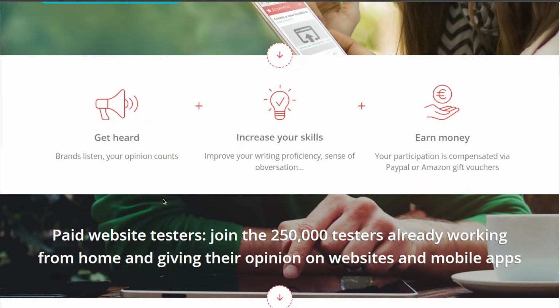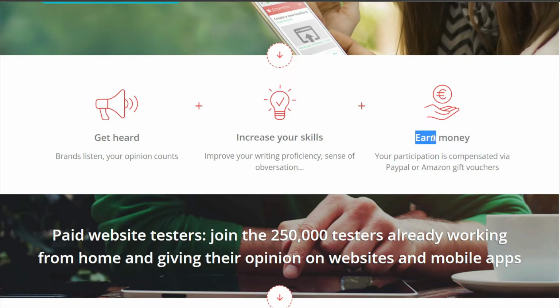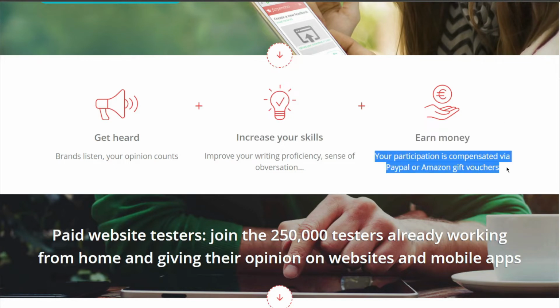As you browse the page, you'll notice these icons along with brief descriptions of what they mean. To summarize, the first step is to get heard because brands care about what you have to say. The second step is to improve your writing, proficiency, and sense of observation. The third step is to simply earn money. Your participation is compensated by PayPal or Amazon gift vouchers, so that's basically it.